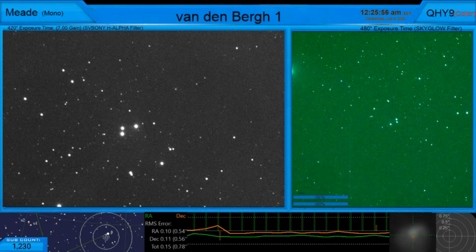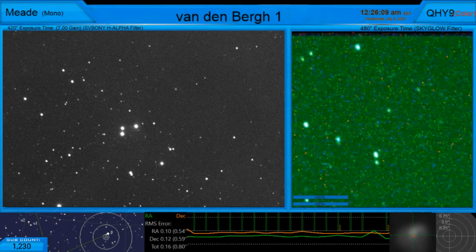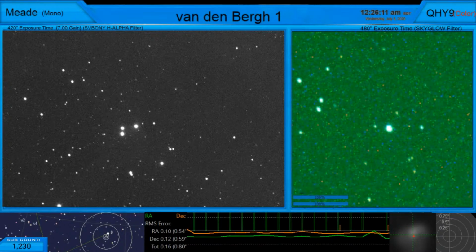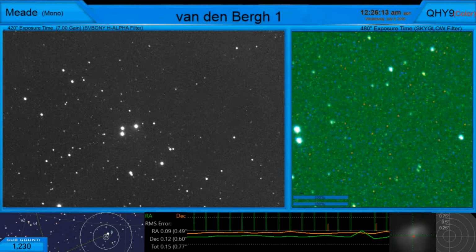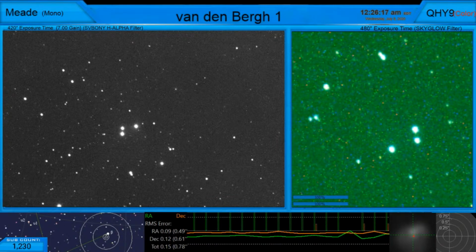Not much nebulosity on the camera on the right. Kind of odd that you don't see anything. Yeah, there's a little bit. There's a tiny, tiny bit around these 3 stars. Not a lot, but there's a tiny bit.